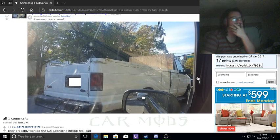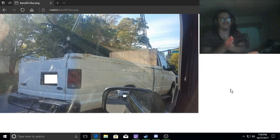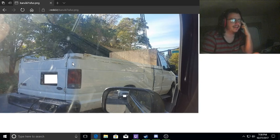Jesus fucking Christ. Oh, this takes the cake. Ah, this is gold. We found the mother of all shitty car mods right here. Oh my god. If you can't already tell, they took a van, like a white stereotypical van, and they cut the roof off of it, except for in the front here, and then they just put up what looks to be plywood against the back.